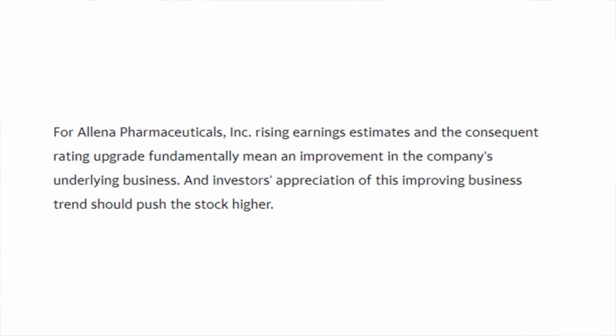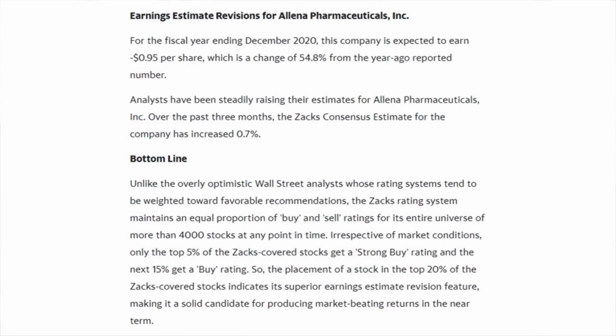For Allena Pharmaceuticals, rising earnings estimates and the consequent rating upgrade fundamentally mean an improvement in the company's underlying business, and investors' appreciation of this improving business trend could push the stock higher. For the fiscal year ending December 2020, the company is expected to earn a negative 95 cents per share, which is actually a change of nearly 55% from a year ago reported number.